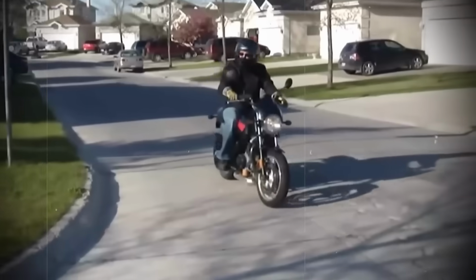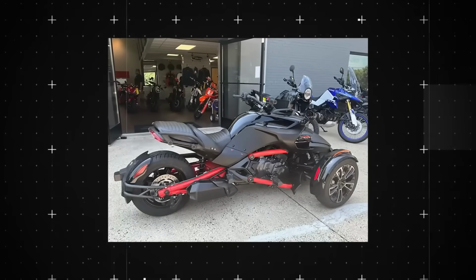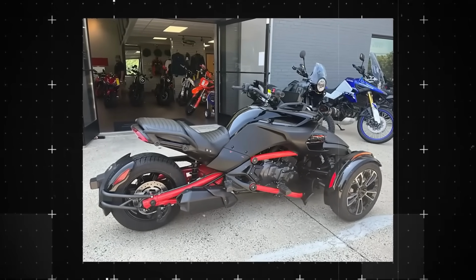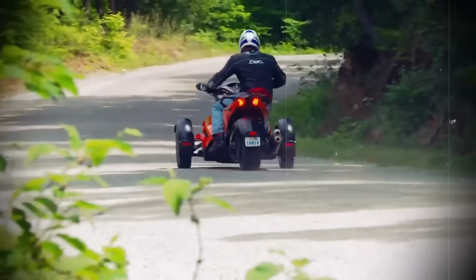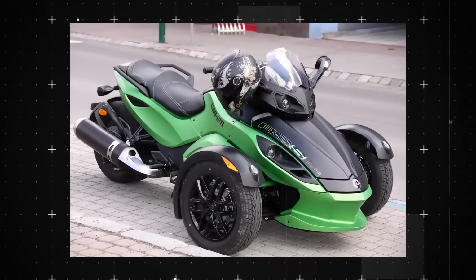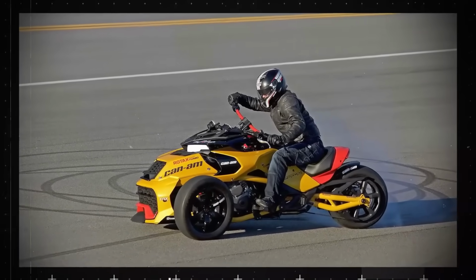But if you think two wheels of disappointment is bad, wait until you see what happens when they add a third wheel to the mix. Our next entry proves that sometimes more isn't better. It's just more expensive and more ridiculous. Rolling into our list, we have the Can-Am Spider, a vehicle that proves three wheels are not always better than two. This is what happens when someone looks at a motorcycle and thinks, this would be better if it was more like a snowmobile with wheels.